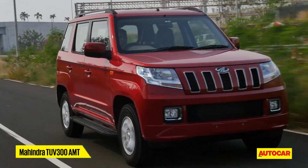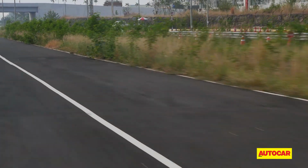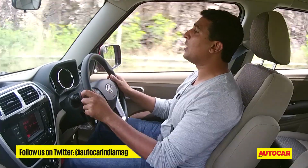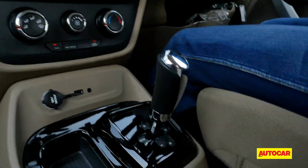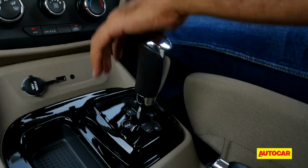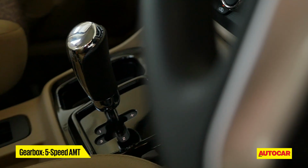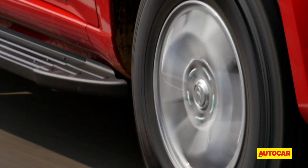Now things are a bit interesting here in the TUV, and that's because, in the interest of cost, what this uses is an automated manual transmission. So under this auto gear lever, you have the same 5-speed manual transmission from the manual TUV. Now the AMT is based on a design from Mahindra's long-time transmission partner Ricardo of UK, but it has been developed and built in-house in India.